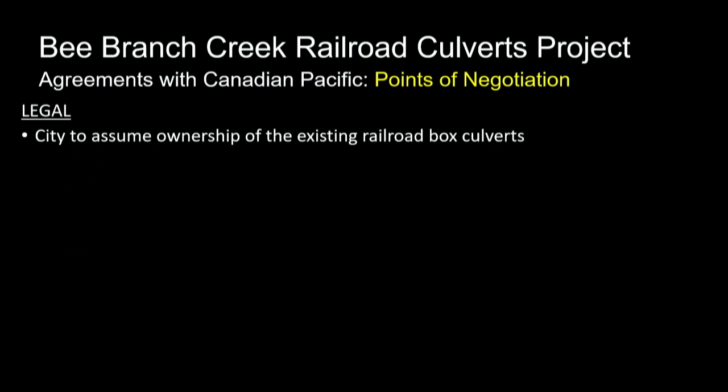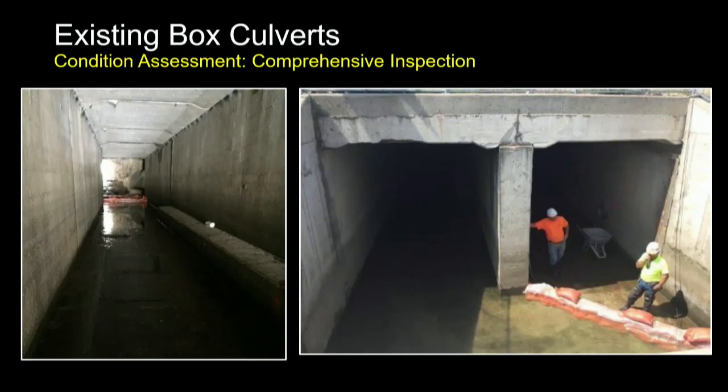There were a couple of legal issues outside of engineering, and one had to do with ownership of the existing railroad box culverts. They were built about 1930 by the railroad and they've been maintaining it. It's been their responsibility. So generally, we wouldn't want to take over maintenance, ownership, or liability of something if we didn't have to. And so that was our initial position.